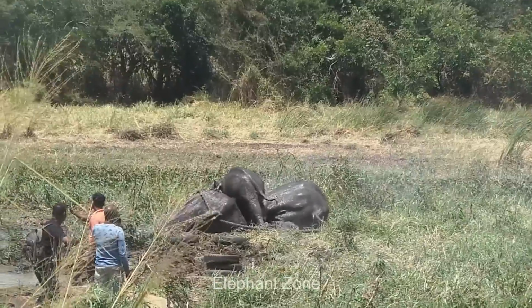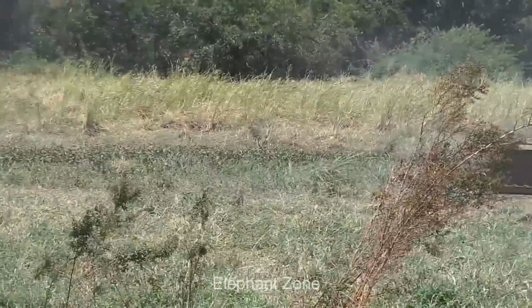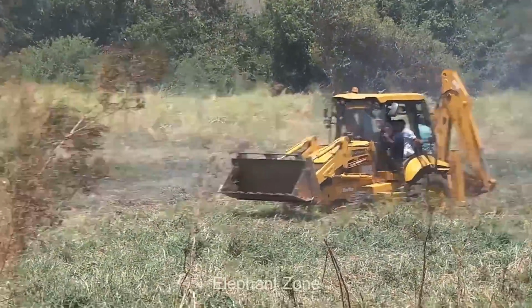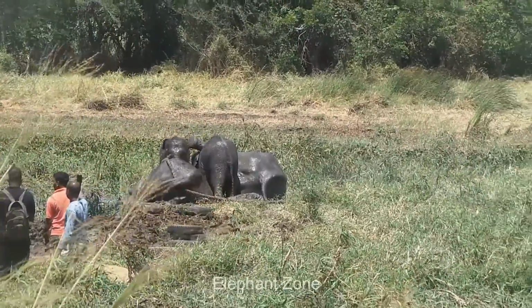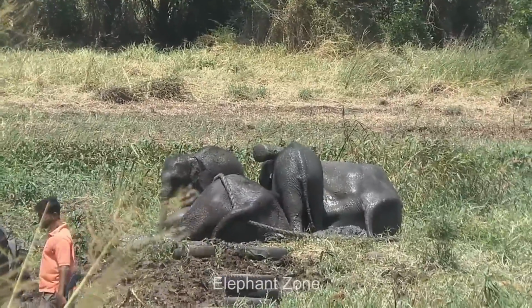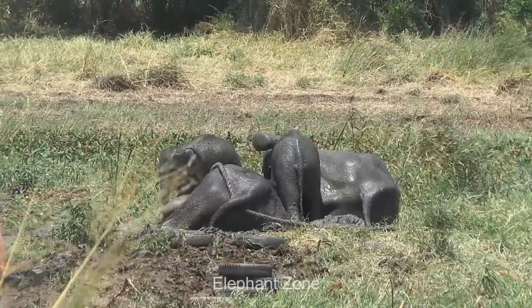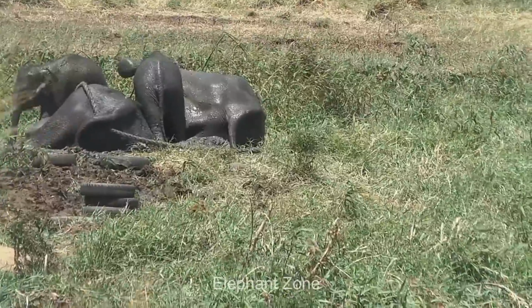The 2 baby elephants have already come out of the pit, but the 2 adults are still lying in. Maybe they are too tired and stressed after struggling all through the night until now. Hence, the exhaustion is reasonable. Finally, the elephant mothers too get up and come out, with the help of the ropes that are pulled out by the JCB machine.